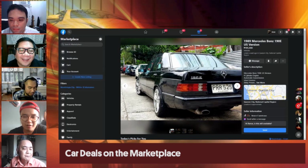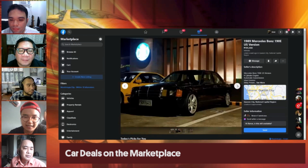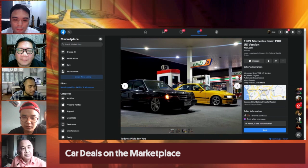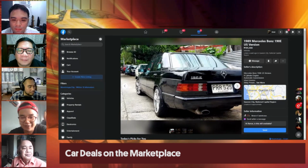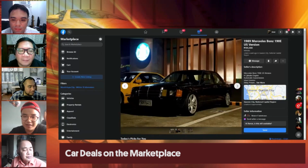So I've always been interested, and this one looks clean. At 195, I think you can find cheaper 190s of that level, but this one looks intact. It looks clean. I wish he included interior photos. It does have Brabus mags.